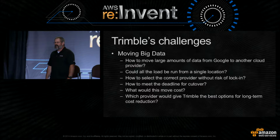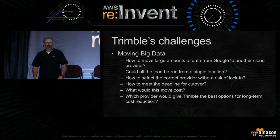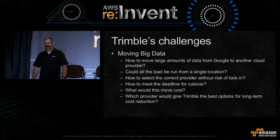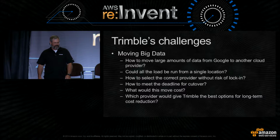Lock-in was a big concern for us because anytime you start out with a new application and put it on any kind of new infrastructure, you're always worried that it's not going to work properly. And if you code it specifically so that it only works on a single cloud provider, you're at risk that if it doesn't perform properly or doesn't work well, there's a whole bunch of code that has to be written to migrate it to something else. We wanted to make sure that didn't happen.